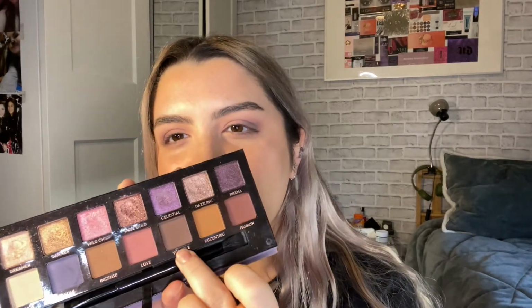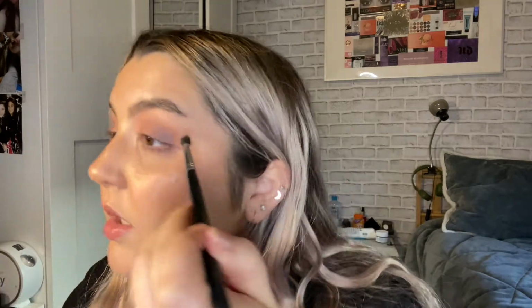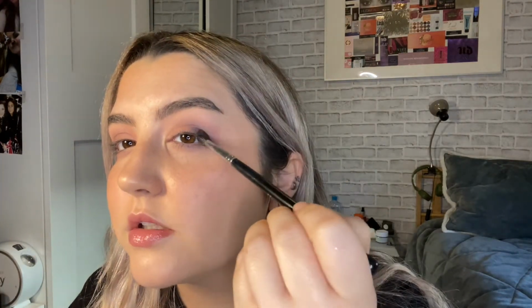Right, so I think that looks pretty nice. I think I might take a little bit of a smaller brush and take this shade Volatile and do a little bit of a deeper outside edge. I'm just going to take this smaller brush and deepen that up a little bit more. And then I'm really going to smoke out my lower lash line with this shade.